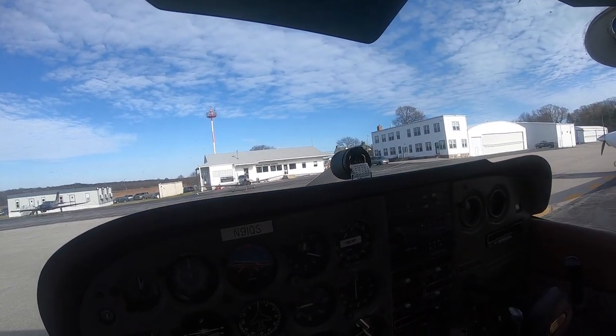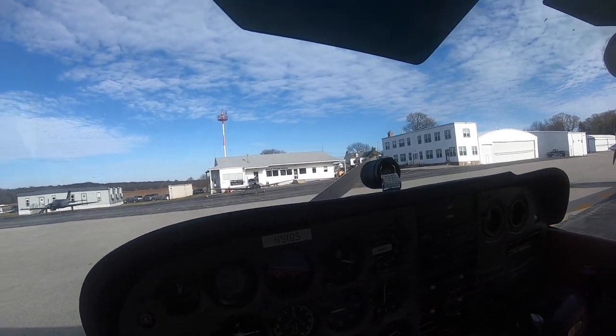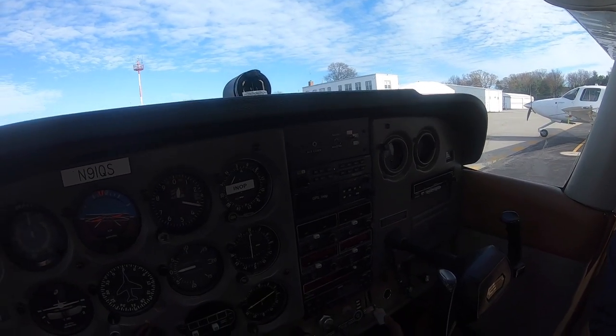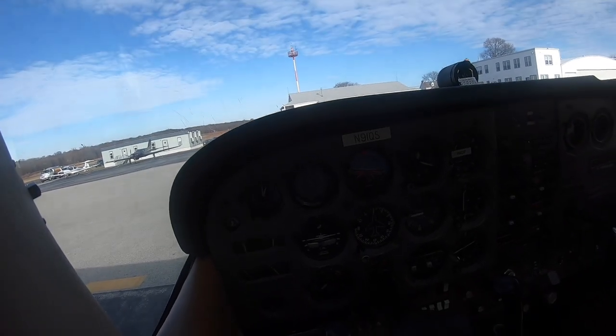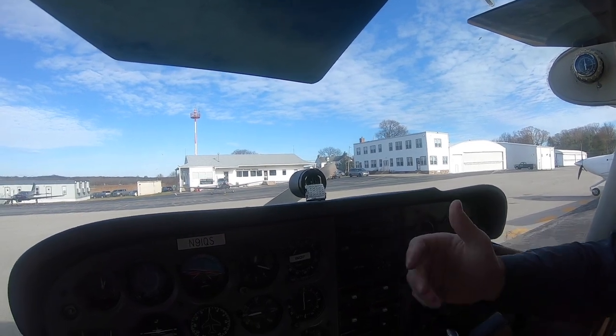Oh, so that comes on without the key being in? No, that's the master switch. That's hooked up to the battery. Okay. And then we get the flaps down. Yep, flaps down. You just push them all the way down. We'll always check it visually, but we can see we're about half tanks. Okay. Avionics switch. You can check the avionics, make sure they work. Okay. It works.